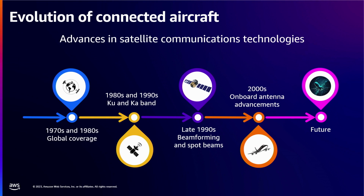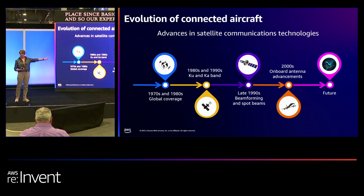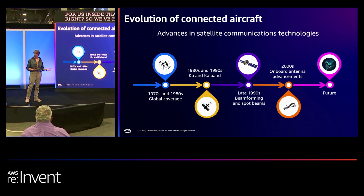We can't be where we are with a connected aircraft experience without advancements all along the way in satellite communications. This timeline just shows some of those advancements in satellite communications that have taken place since basically the 70s. And so our experience has come along with this journey in SATCOM technology. All of these advancements have led to further and further capabilities for us inside that aircraft. So we've had the ability to have in-flight Wi-Fi. Only recently has that come about.